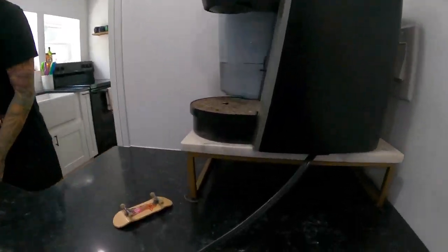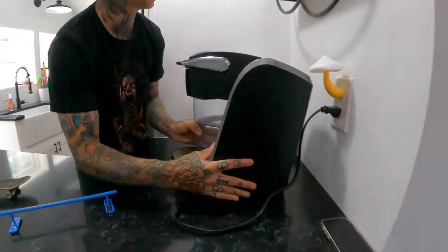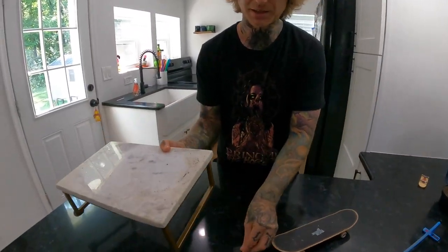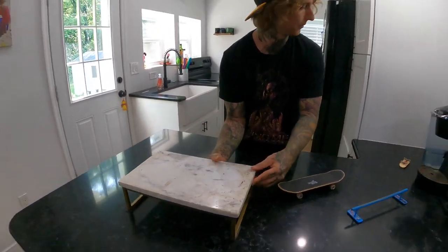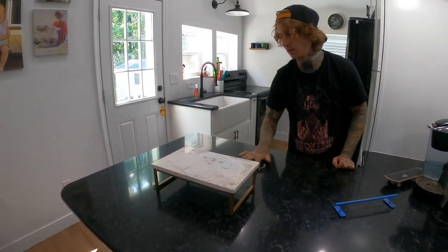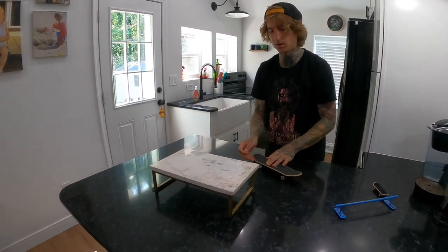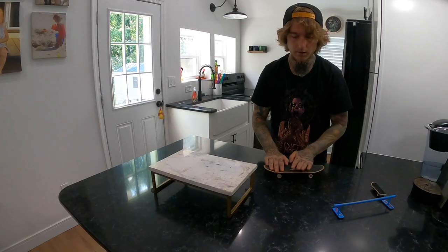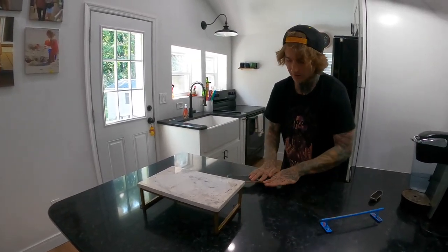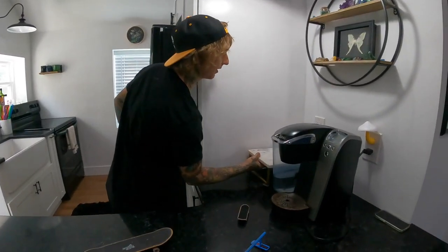Then I actually bought this ledge. Well, here's our Keurig that was donated to us. $20, I bought this at Target. It's like for holding desserts or something, but it is the dream ledge for fingerboards. And it's also incredible for handboarding. Oh, a little tray for the nose grind. Yeah, this thing is sweet, but we just keep our Keurig on it when I'm not skating it.